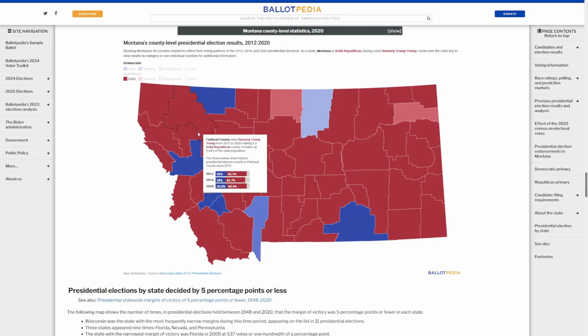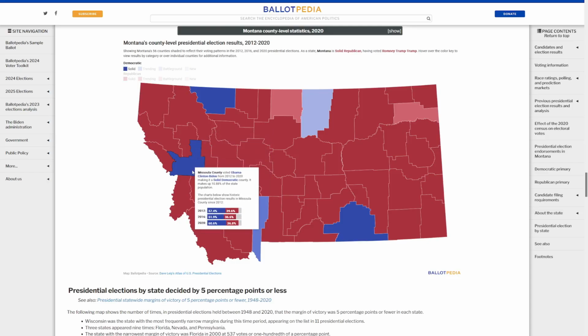Another population-heavy county is going to be Flathead, and this is going to be one where Biden last time did better than both Hillary in 16 and Obama in 12. Meanwhile, Trump was very similar to his margin in 16, but he did a little bit worse than Romney in 12. And one other blue one we'll take a look at here is going to be Missoula. Biden again doing the best last time of the 3 most recent Democrats. He's topping 60%. Meanwhile, Trump was pretty much flat under 37%.